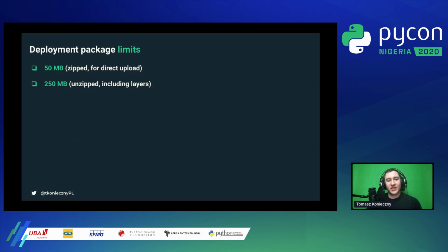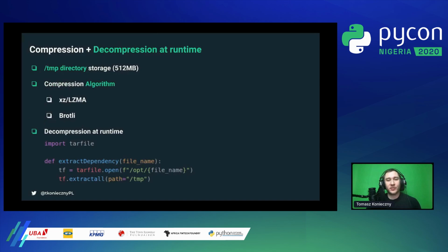And the idea is really simple. We can compress the browser binary before the deployment, then we can deploy it in this compressed form, and then decompress it during the function runtime. Because we have the TMP directory during the function runtime that we can use as storage. We can put up to 512 megs there. So the idea is to just decompress this browser binary during the function runtime to the specific directory.